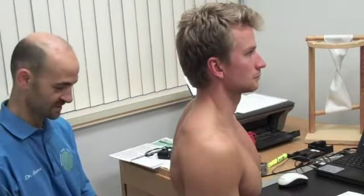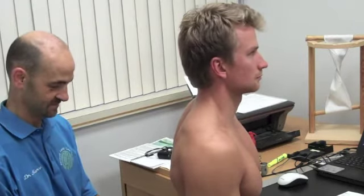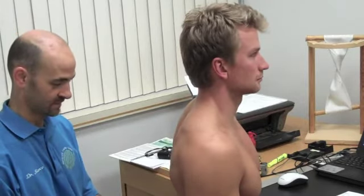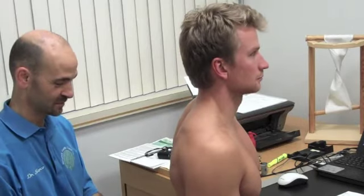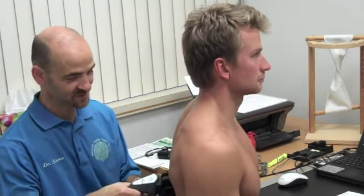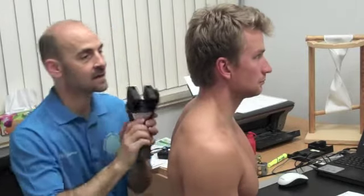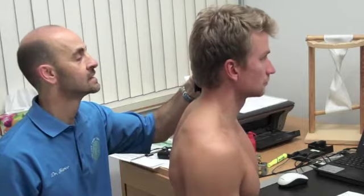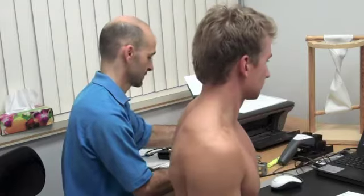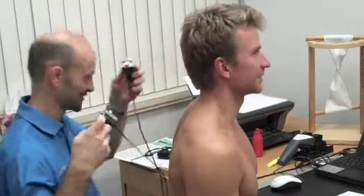This might be a little cold as we get started here. Begin scan. S1. We're just taking your reading of the bilateral temperature as I roll this up, at landmark-specific areas, so that each time we do it, we know where we are and it knows where your spine is. Left, C1. Right, C1. This one's going to be a little colder than that one was. That's okay. Just keep looking straight ahead.